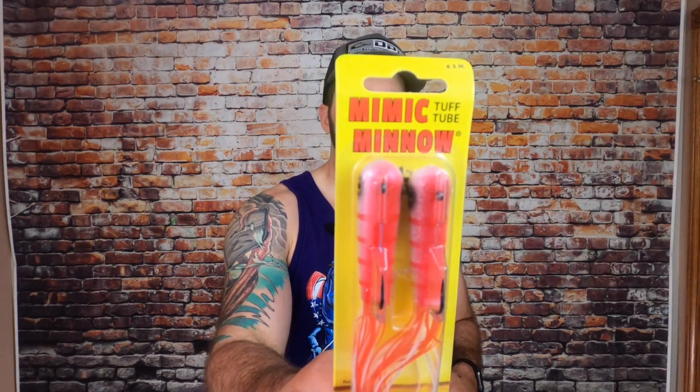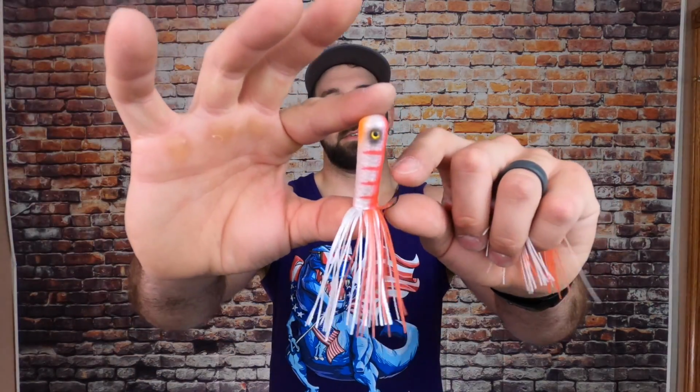Back to MTB. I'm gonna knock this out. So we have Tough Tube Mimic Minnows. It's a tube. It looks like a fish. I don't fish these often. I do fish tubes though, so it just looks like a tube jig, right? And then it's a custom tube that's designed to look more like a fish.